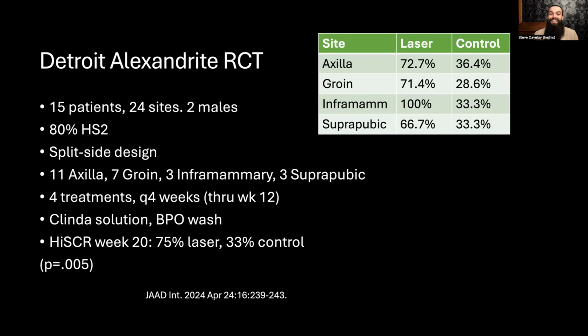And you can see, again, we had that differential. We did see a higher response in the inframammary region than we usually expect, but that may be because one of the patients was male and actually did have more terminal hairs in the area. And it was a small number. We only had 3 sites in that group.